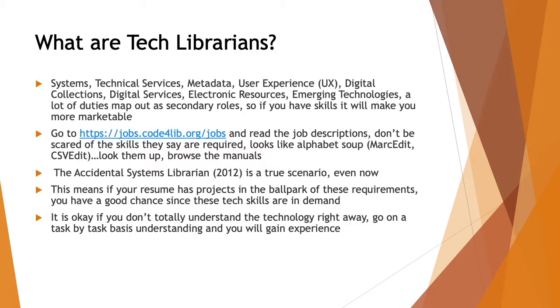So what are tech librarians? Tech librarians come with a myriad of titles. They're systems, technical services like I am. You might be a metadata librarian, user experience, digital collections, digital services, electronic resources, emerging technologies. So a lot of these library titles encompass many skills, since I think institutions aren't totally sure about what they want, and a lot of these skills are kind of secondary skills. Though you'll find certain skills being repeated, like, well, we want a metadata librarian, but they're going to configure the discovery for our ILS, which a systems librarian would also do.